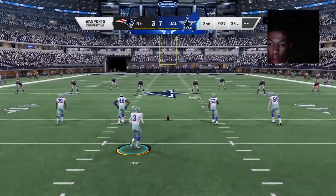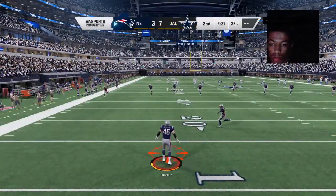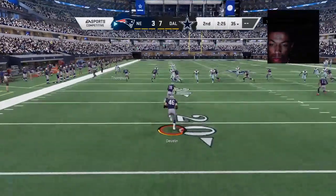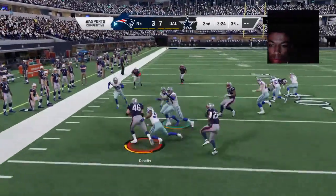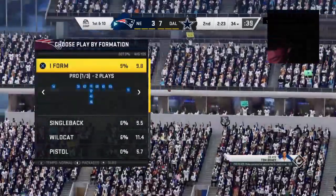Forbath to send it away now following the touchdown. This will be taken short. And they're going to start this drive in pretty good shape as they get it up past the 30.